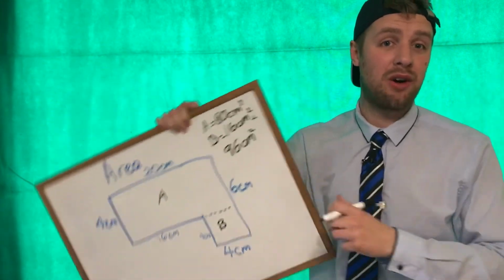So I'm now going to give you lots of questions on area of compound shapes. You might have to split up the shape, or the shape might have already been split up for you. You might even have to work out what some missing sides are. Here are your questions, have a go.